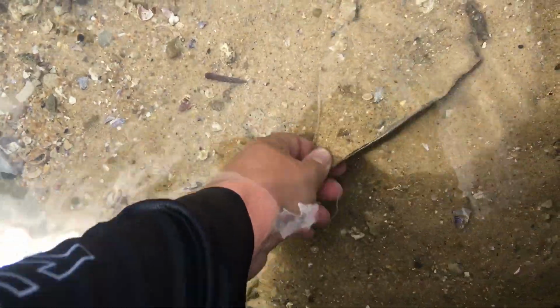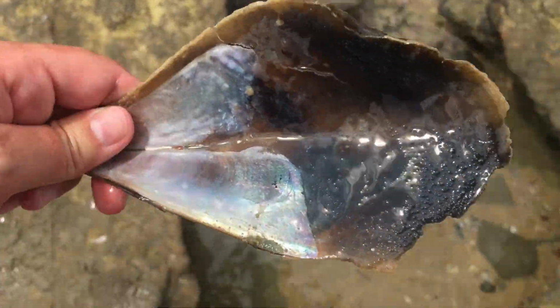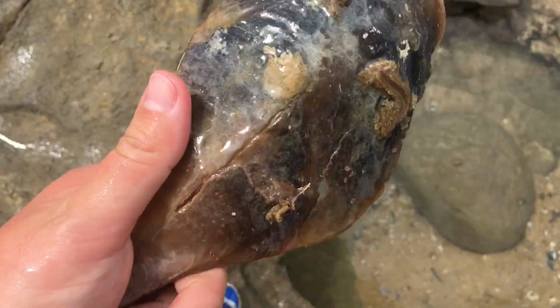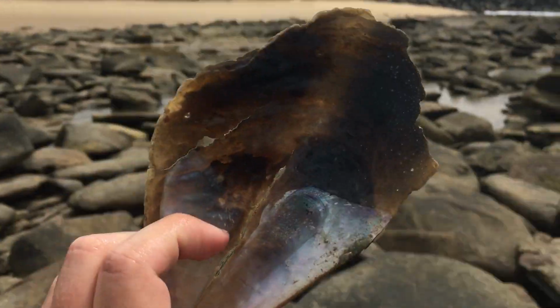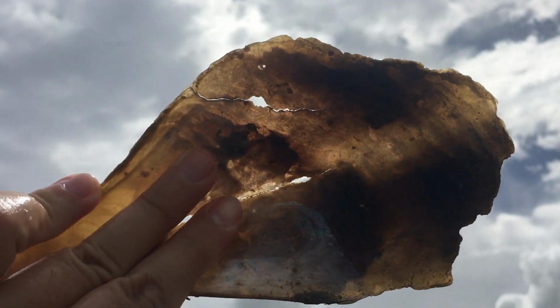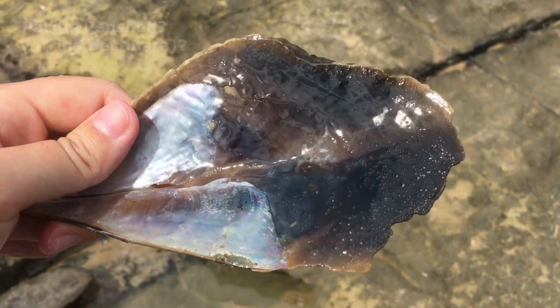Oh, well, at first I thought that was a surfboard fin, but I think it's another one. Oh, it's big. Oh, it's shiny. Look at that one. Wow, is it some kind of pen shell? Does it glow when you hold it up? It kind of glows. Wait, where is the sun? Oh, there is no sun today. Wow, it's some kind of pen shell, I guess.